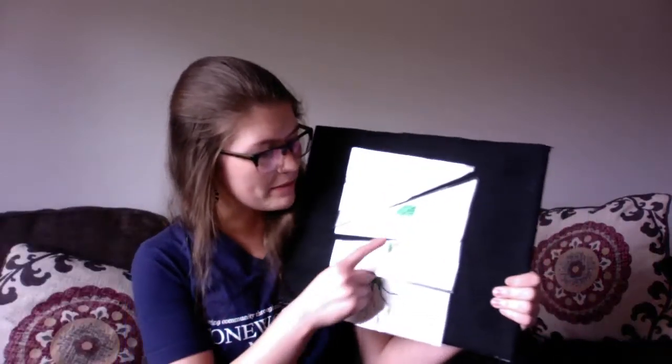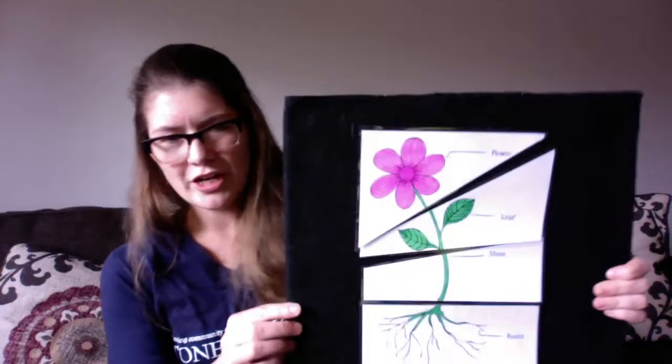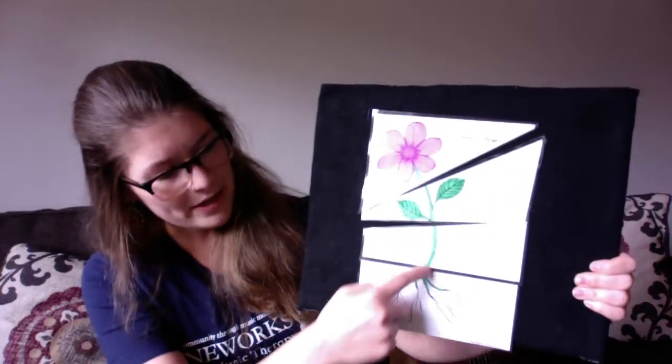Nice job, my friends. Let's take a look at this cool flower puzzle that we just made. So we have the flower at the top, the leaf below it. Here, trying to get rid of glare here. The stem and the roots.